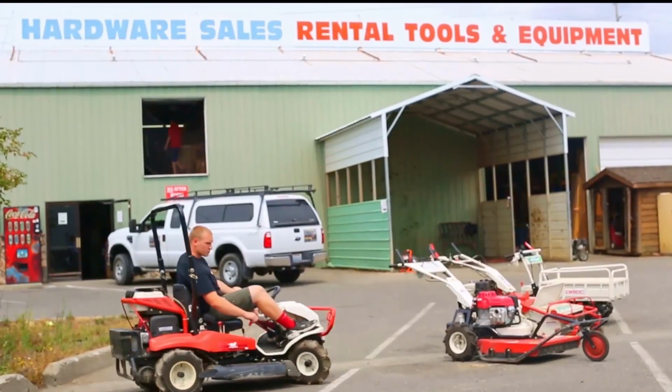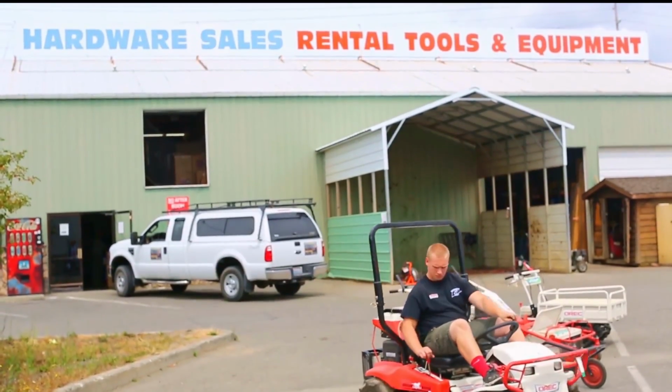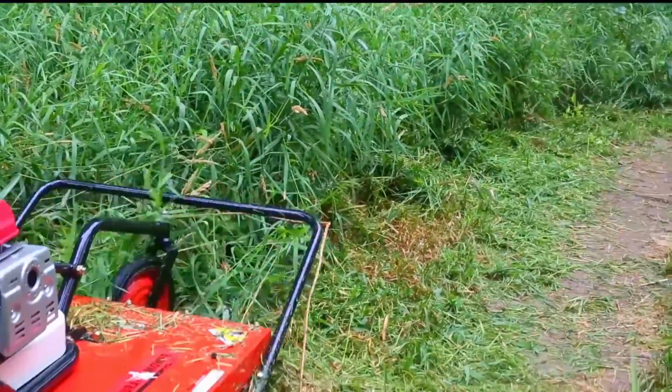I'm Mac. I'm the supervisor of hardware sales rentals. We're a locally owned hardware store in Bellingham, Washington. Here in the Northwest, we have a lot of different terrains. We've got rocky hillsides, muddy yards, and lots of brush. These Orec machines are made to handle all of that.